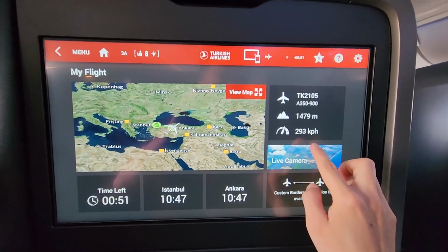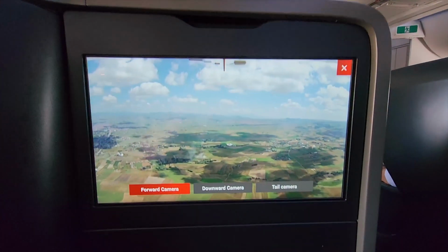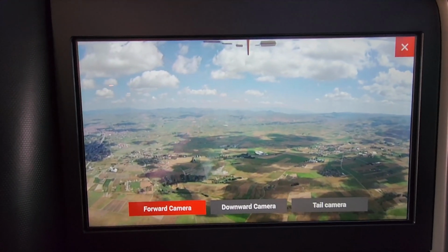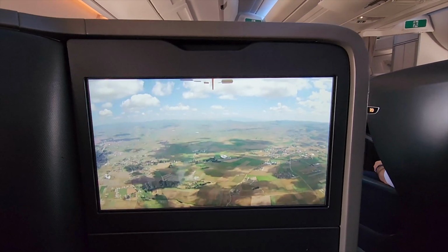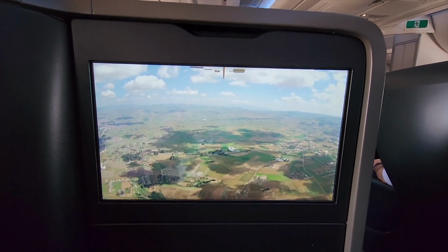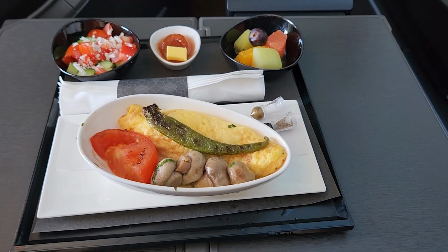One thing I really want to look at is the live camera. Oh, see? This is the live camera that's on the bottom of the aircraft. See? Look at that. Wow, it's amazing. It's very scenic.